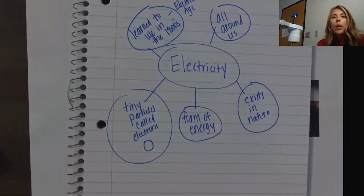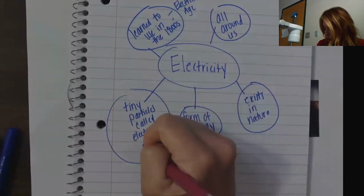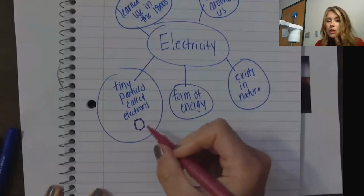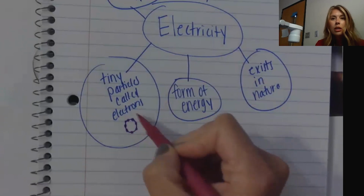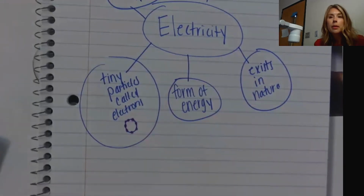Now, we also know that tiny particles travel in a circle. So let's add small dots around our circle, and that's going to represent those particles. Do that now. If you can see, I'll zoom in for you. I've added tiny circles traveling along the circle. Those are the tiny particles in our electron.